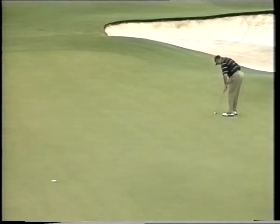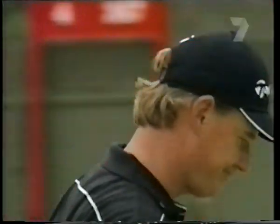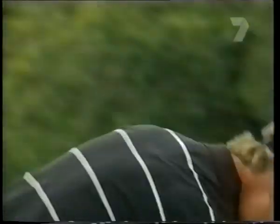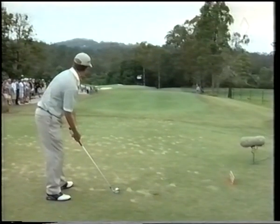Down the hill. This is for a birdie. And all of a sudden, Ernie has found the touch that has eluded him for so long. Three birdies in the last four holes, 6 under par now. Ernie, third place on his own, just ahead of Pampling.